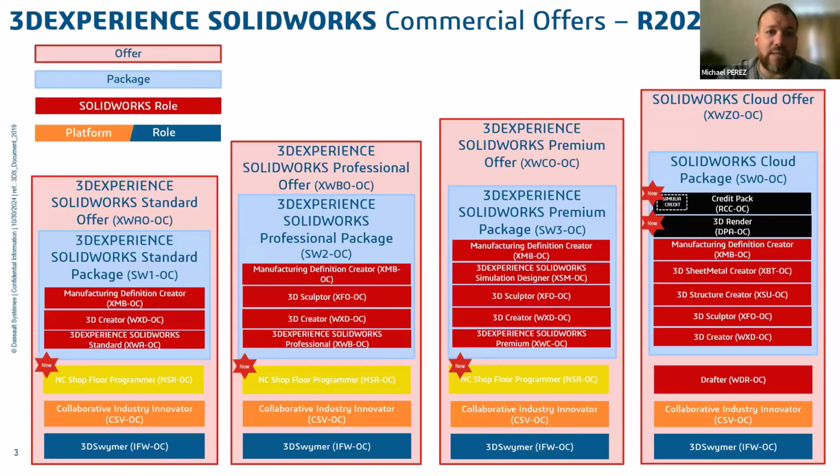The second main change, as you can see on the left side for the 3D Experience SolidWorks Standard, Professional, and Premium offers, is that we are enriching these offers with the addition of a Delmia role, NSR, which is NC Shop Floor Programmer. As you may know, our base offers today are more design and experience centric and do not cover manufacturing at all. So the goal is to include an entry-level machining solution like NC Shop Floor Programmer in the base offers to penetrate the SolidWorks mainstream market, and also to bring more awareness and growth to the Delmia solutions with the value up offers.